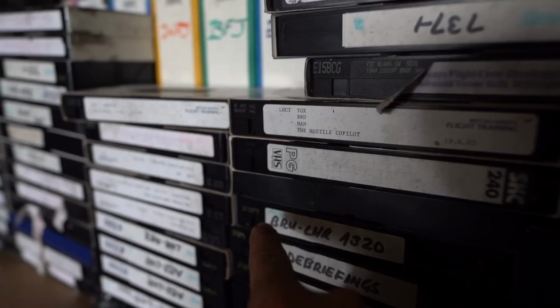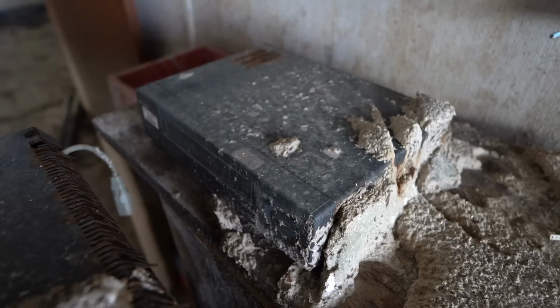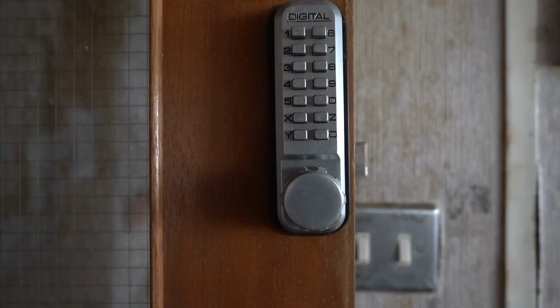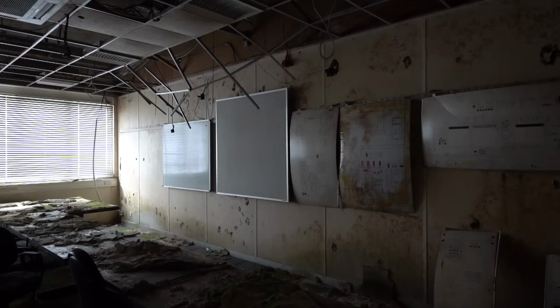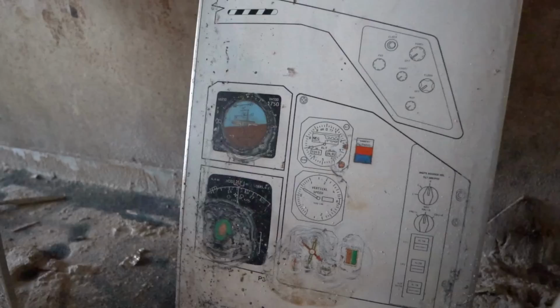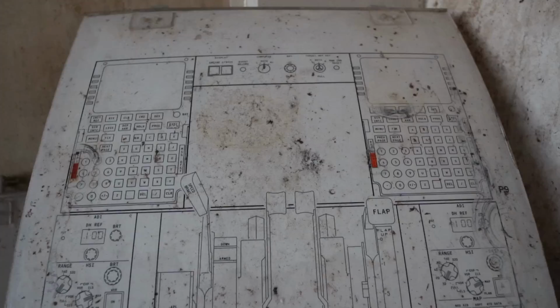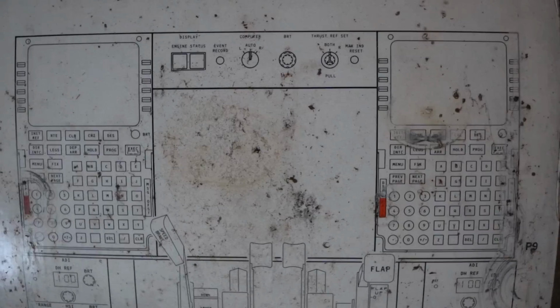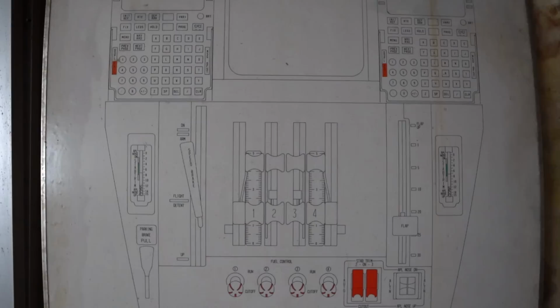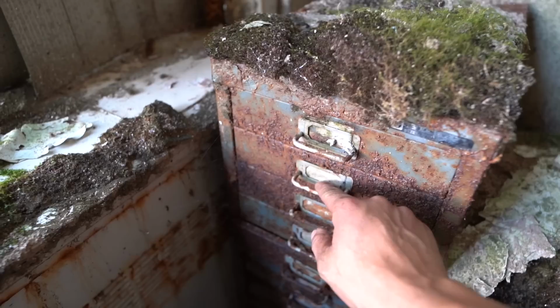This is a funny one, the hostile co-pilot. More technical classrooms, all the buttons inside the cockpit. My God, that's a lot to remember. Well, all rusted.